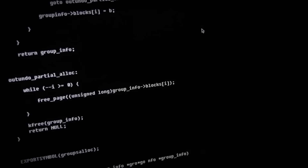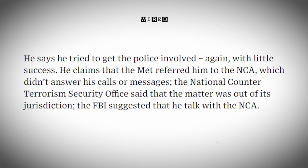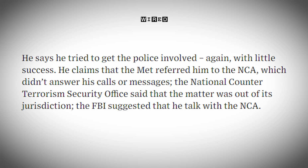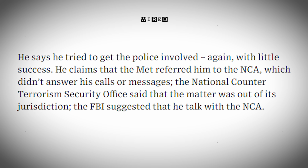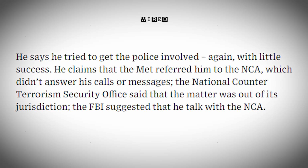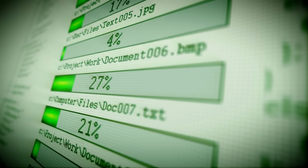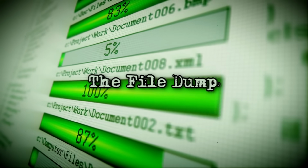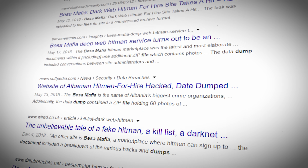Now, when this site was hacked quietly, naturally you'd imagine that Chris would take this to the authorities, and he did. According to wire.co.uk, he tried getting the police involved, again with little success. He claims the Met referred him to the NCA, which didn't answer his calls or messages. The NCTSO said the matter was out of its jurisdiction, and the FBI suggested that he talk with the NCA. While Chris was trying to figure out what to do with all of this info, something else unexpected would occur. While the authorities dragged their feet, something abrupt would occur that would tarnish the reputation of Besa Mafia entirely.